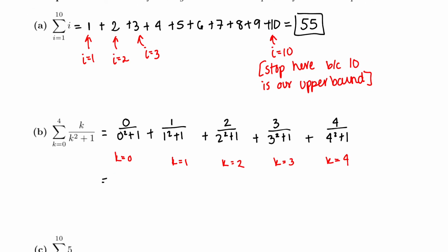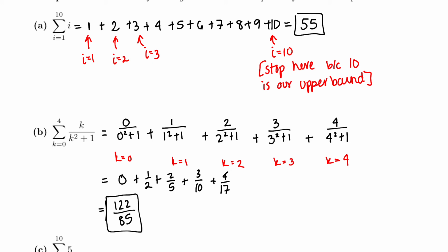So looking here, you're going to end up with 0. I'll just tell you it'll become 1/2, 2/5, 3/10, and 4/17. Which, if you add those in a calculator, because nobody's going to do that by hand, you get 122 over 85.